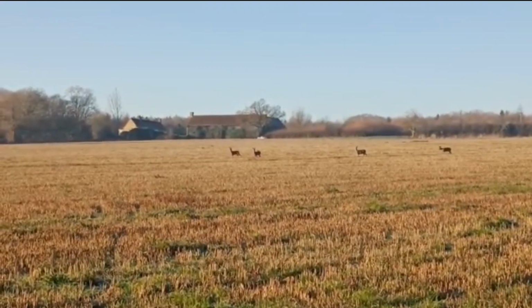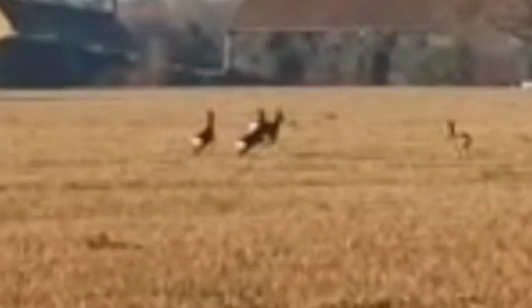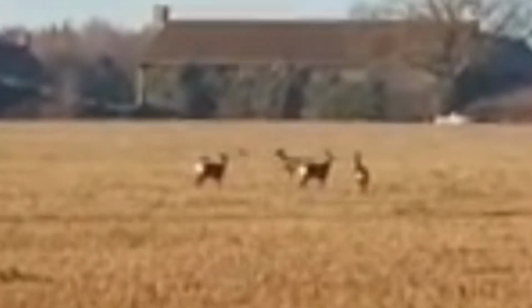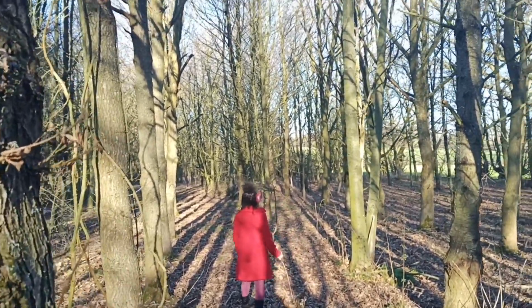It's nice to walk around. When you walk around, if you're very lucky, you might spot a deer. Or you might even spot a hare. You can just spot loads of things. It's so nice. You can see loads of different wildlife. Walking around in the woods is so nice.